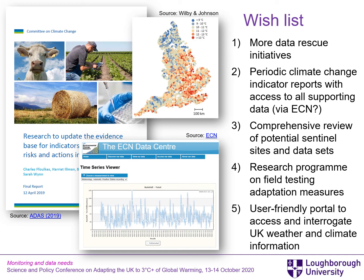First of all, I think there's considerable scope for more data rescue initiatives, very much like the ones we saw this summer, where old rainfall records were digitized by the public. I think this is a really fantastic way to engage the public and to build the national monitoring and data assets at the same time.